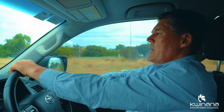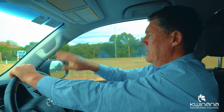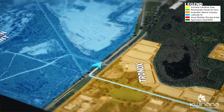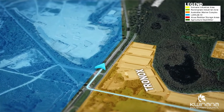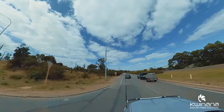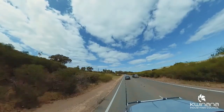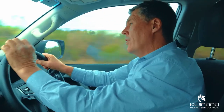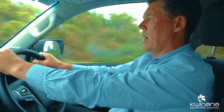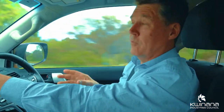We're now heading southwards on Stock Road. Notice that it's dual lane in each direction, and it transfers from Stock Road right now to Rockingham Road. And we're going through the suburb of Wattleup. Wattleup is the blue area on the map that I gave you earlier on. And there's quite a story to be told in here. Basically, it's undeveloped as far as industrial uses go, and so it presents amazing opportunity for future industrial land.